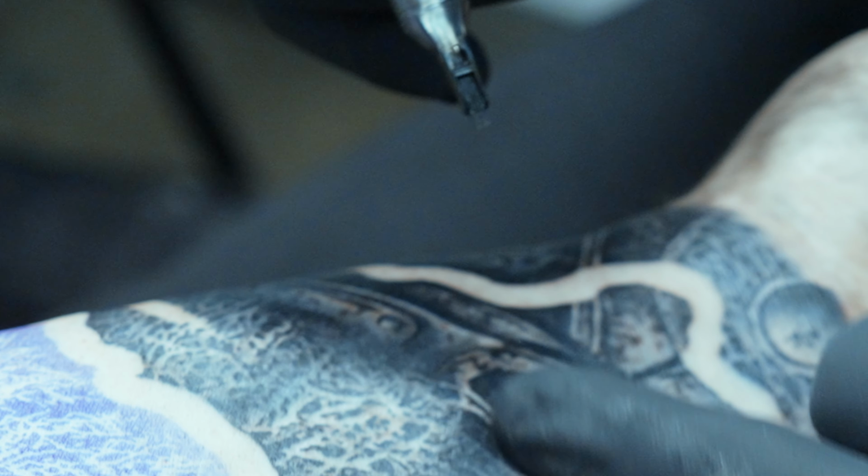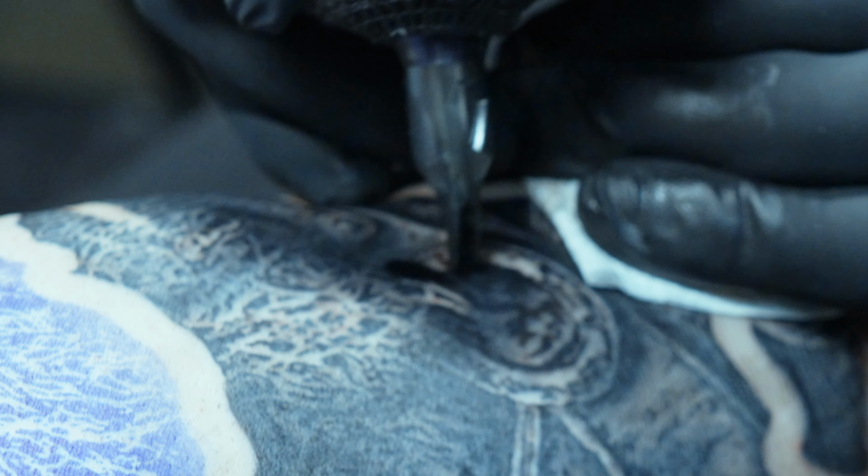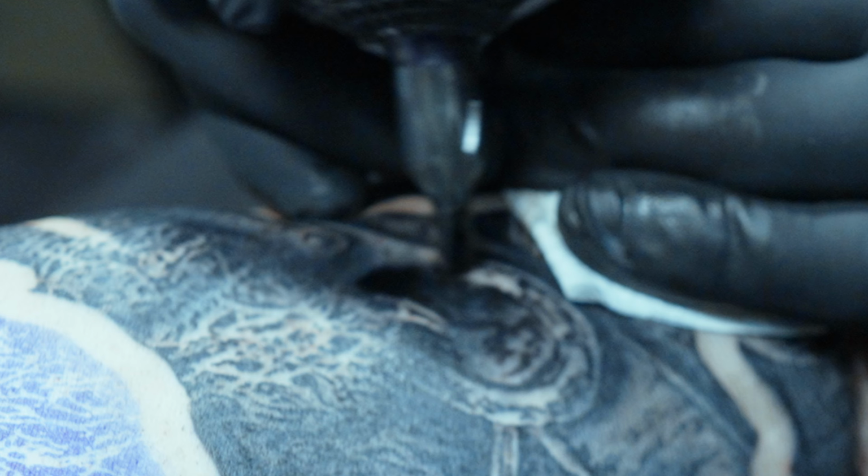For example, let's talk about a technique. We'll go with the universally renowned pendulum technique for shading. Maybe you try it and you just cannot get it, but if you use a circular motion with a bigger mag, you are still achieving the same result and the same smoothness, but that circular motion with that bigger mag is a lot easier for you.